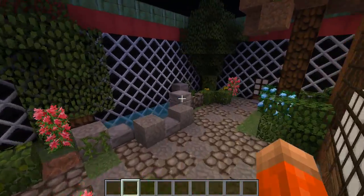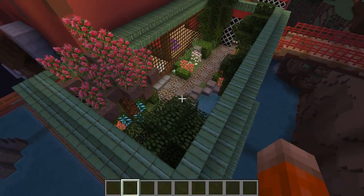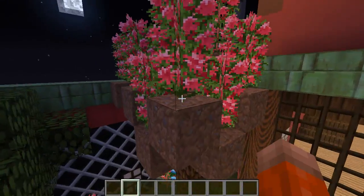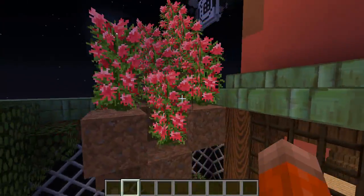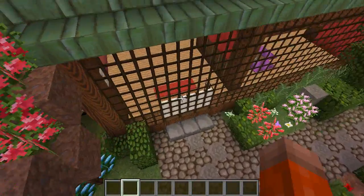He's right there. So anyway, this is the garden, and you see it from this angle in the movie. This is a cherry tree, which there's dirt underneath. That's the only way to get them up there. But anyway, that's what I came up with.